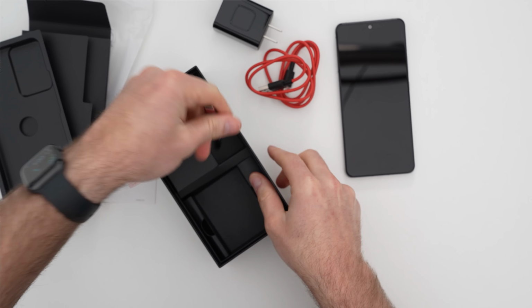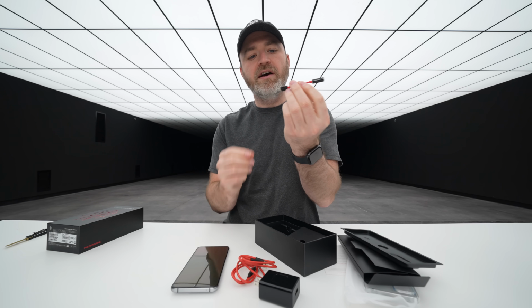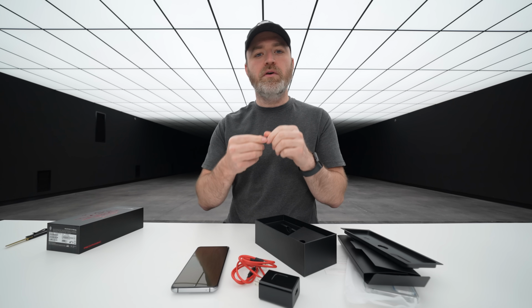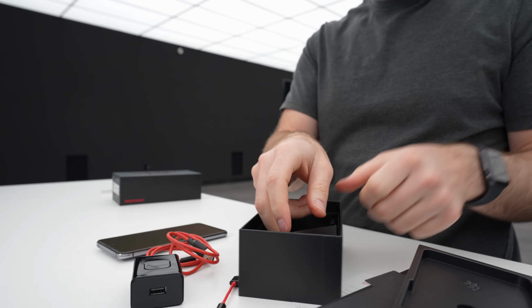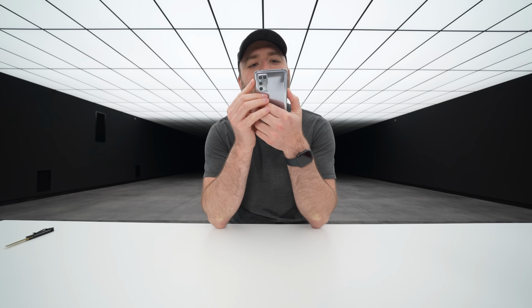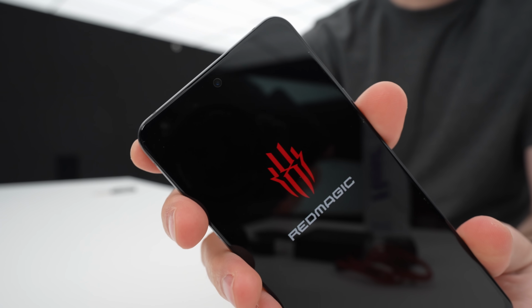They've also included a little adapter for a wired headset, so no headphone jack on the device, but they do give you Type-C to headphone, which is important for gaming phones. Many want the lowest latency possible for their audio, and a wired headset gives you that. It's interesting, the front-facing camera has a tiny metallic ring around it, which you don't always see.